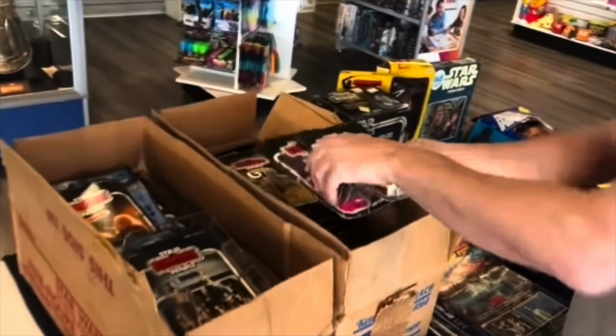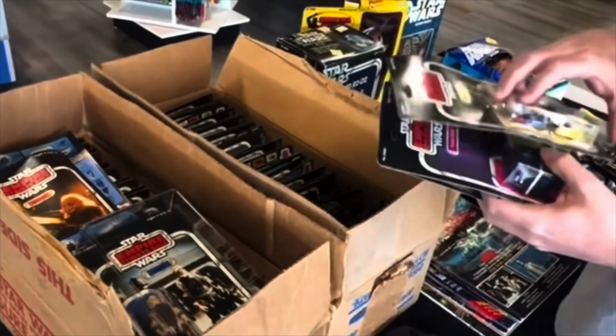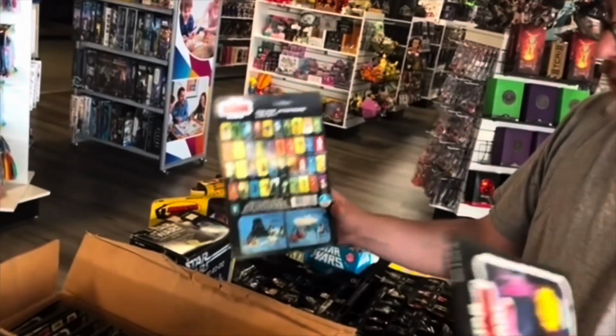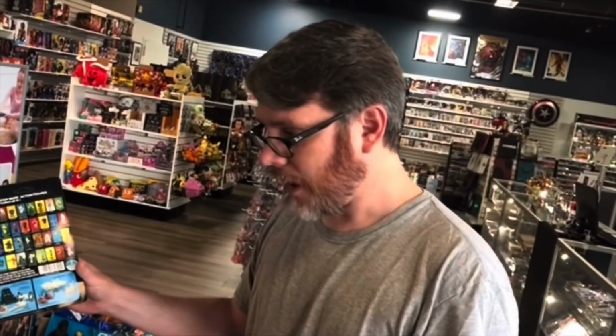This is insane. So, quick overview. What do we have in here? We have the 41 back, every single figure. I think it's just about 2 sets of every single figure. 2 sets of the 41 back, Empire Strikes Back, unpunched.